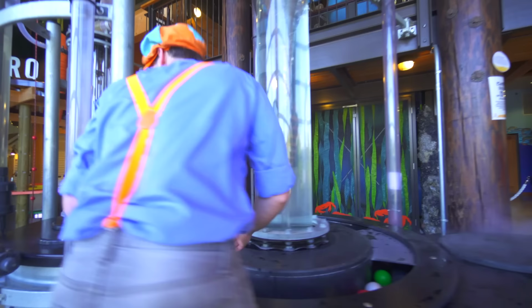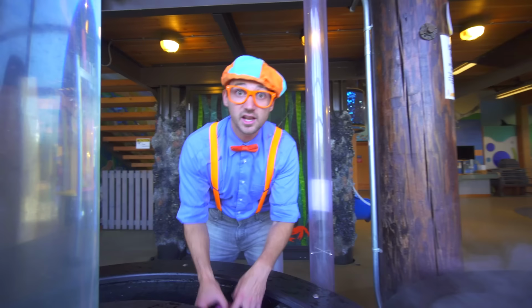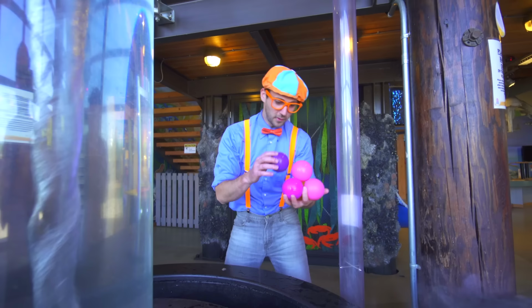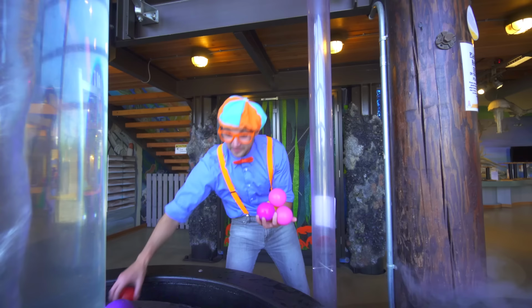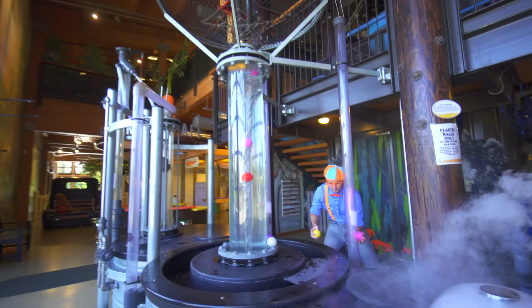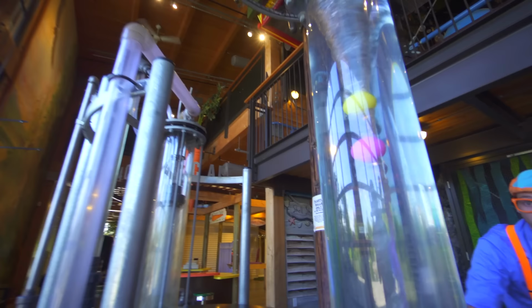Wow. Okay, I'm gonna grab some more of these colorful balls, like this pink one, this yellow one, this purple one, and there should be some more coming. Oh, another pink one. Oh, another purple one. A white one. Okay, get ready, because I'm gonna launch them up there. Here we go. Whoa, whoa. Look up there. Whoa, do you see them in the vortex now?